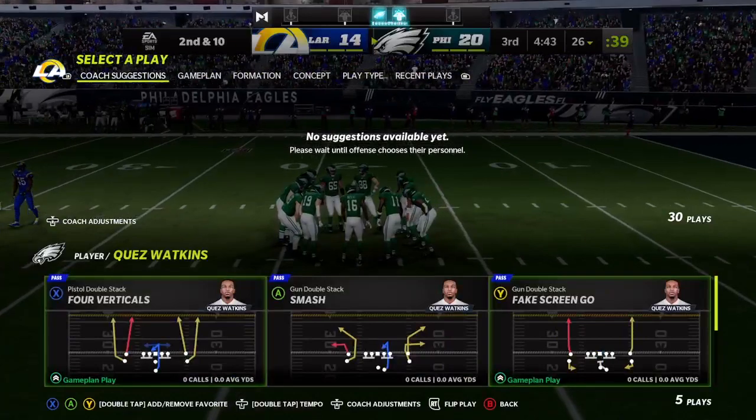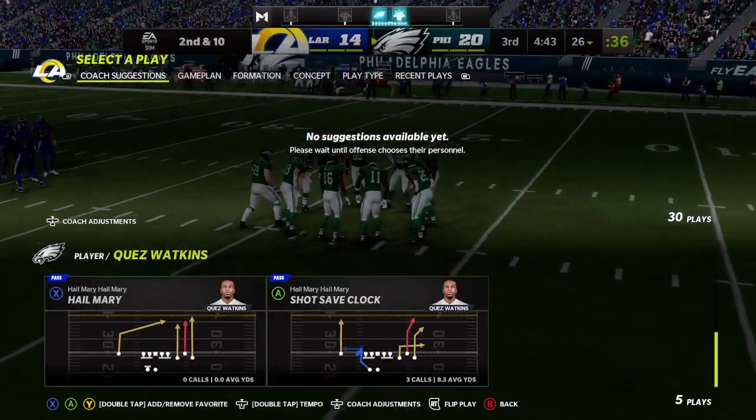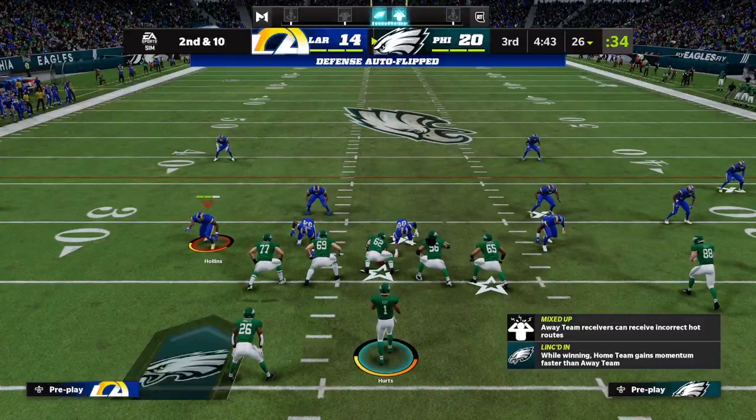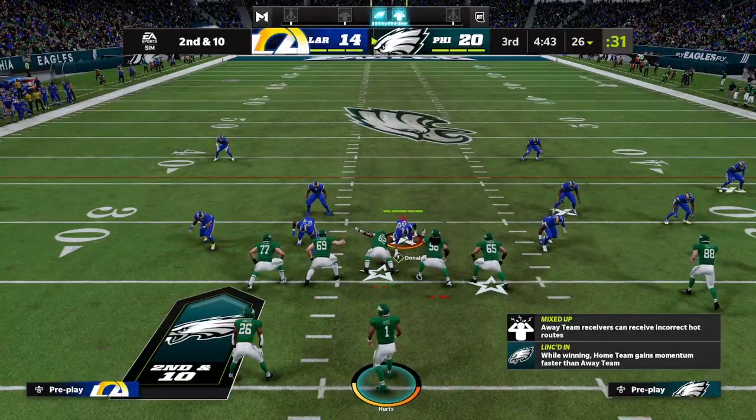Dude, that was a touchdown right there. We burnt your ass. That was a touchdown, bro. Well, you could have got shoe line. Yeah.